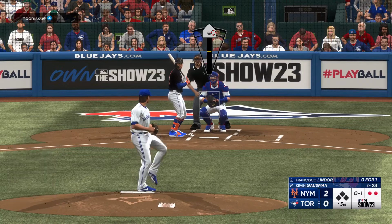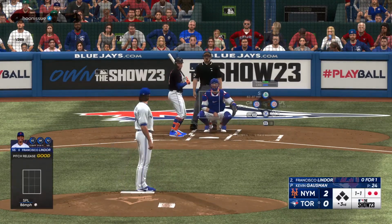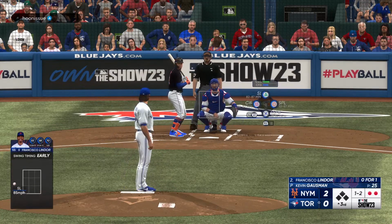Singy, where are you on F1 racing? Are you a fan? Haven't gotten there yet, but I will at some point. Francisco Lindor, a big fan of F1 racing. His favorite driver is Lewis Hamilton.